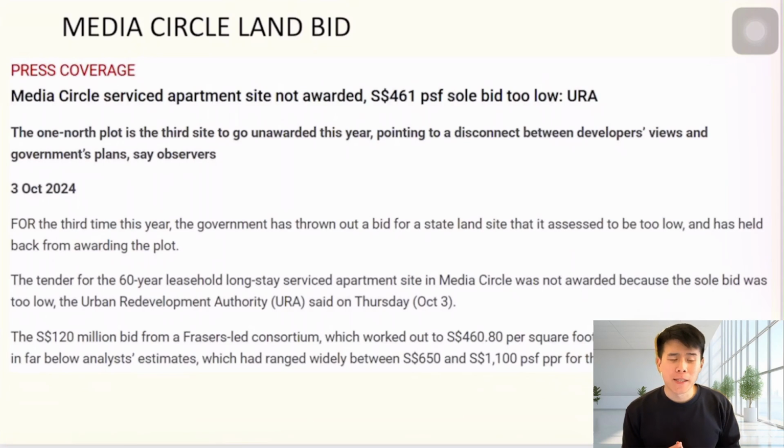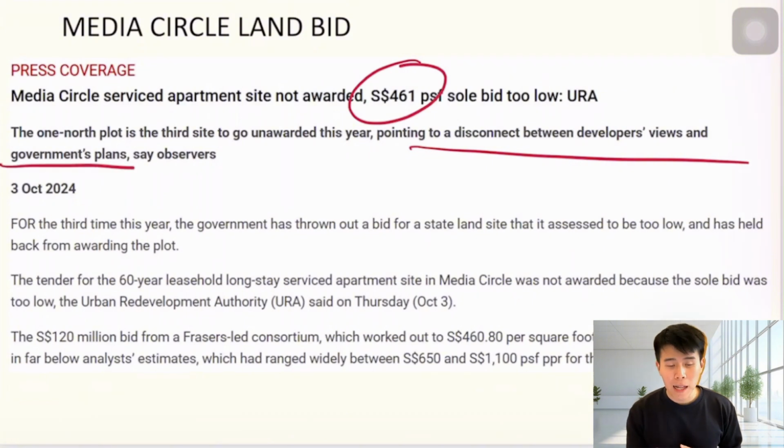So you guys remember just now I mentioned about the land bid not being awarded, right? This was released in the newspaper article, the press coverage from the URA site. They mentioned that the sole bid of 461 PSF PPR was actually too low. The developers and the government plans are actually not aligned, because maybe the developers feel that the serviced apartment is a high risk, so that's why they bid so low. And actually in 2024, there was a total of 3 times that the government has thrown out the land bids because they were assessed to be too low.